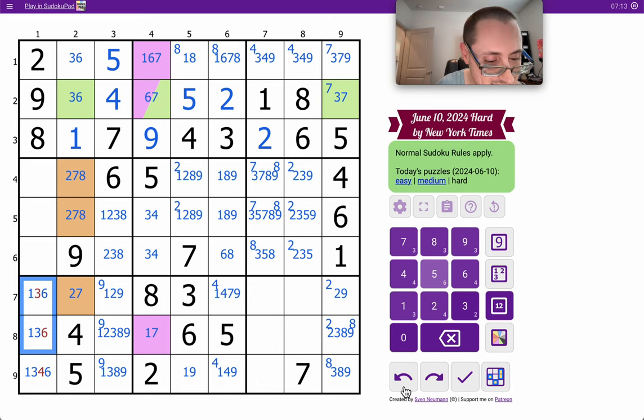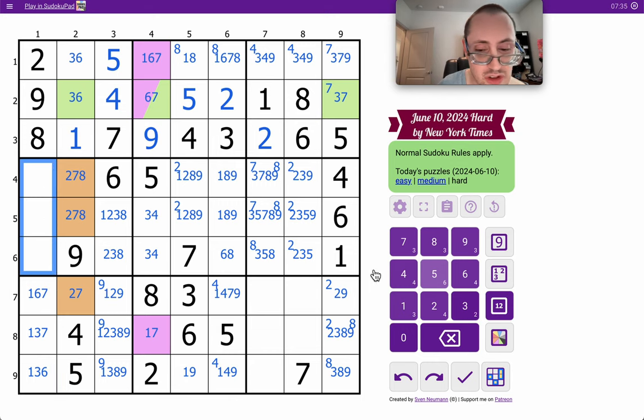What? Yeah. They can't be 2, 4, 5, 8... No. Okay, I misscanned the grid here. None of them could have been 4 anyway. They can't be 2, 4, 5, 8, 9. These are 1, 3, 6, and 7. Okay. That's better. Now, these ones can't be 2, 6, 8, 9.